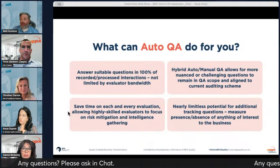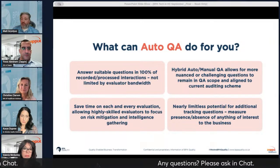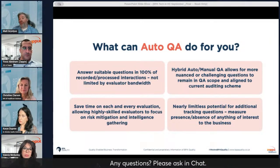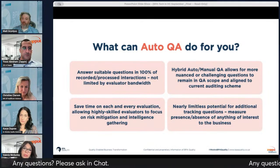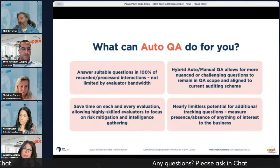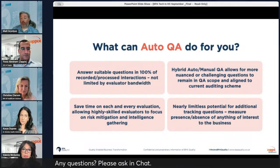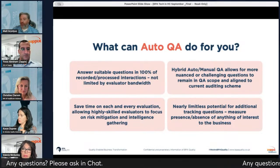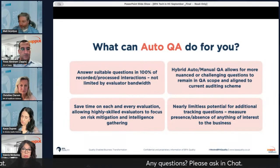It's the time savings per evaluation. So no longer are our teams tied up in gathering the minutia of, was the greeting followed? Was the closing followed? These are things that we can automate and spend zero time on for each interaction. And instead, evaluators' bandwidth can be reinvested into problem solving. What are the calls that are problematic? Where can we gather intelligence that's really going to move the needle on patient experience or customer outcomes?